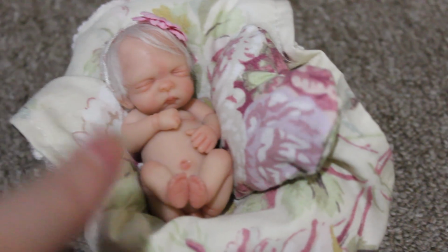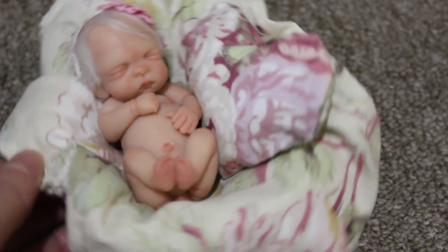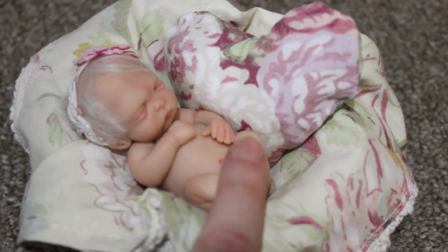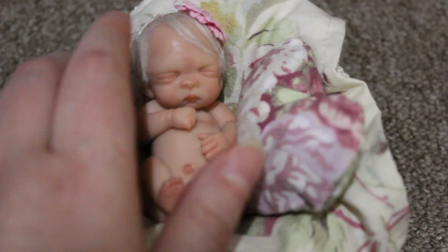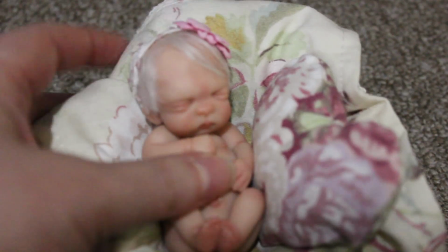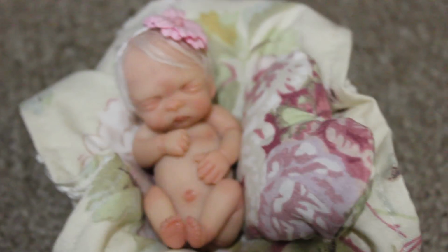So she came in this cute little basket that has a floral print blanket and a little heart-shaped floral print pillow. And she is completely naked and she's all curled up. She's got her little toes and her legs curled up and then her arms sitting on her belly. She has a cute little belly button. She's got platinum blonde hair glued on. And then she has this cute little floral headband. It's white lace and then it has a pink flower. So she's really cute. And that's Thumbelina.